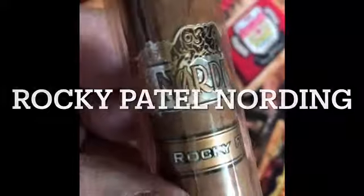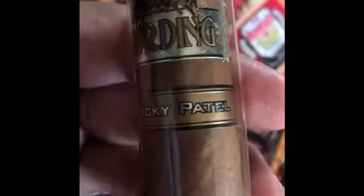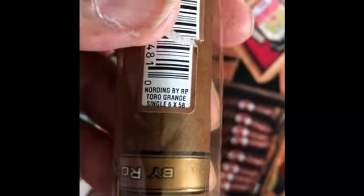For today, we have the Nording by Rocky Patel. It originates from Nicaragua. We have a wrapper that's a Costa Rican Maduro. The size is a whopping Toro Grande, which is a 6x58. The filler is Dominican and Nicaraguan, and the binder, believe it or not, is from Mexico.